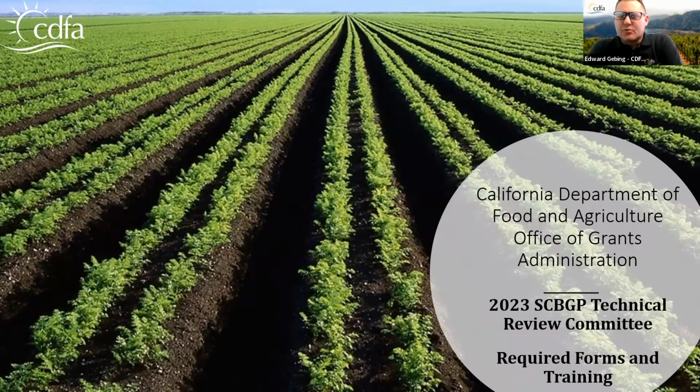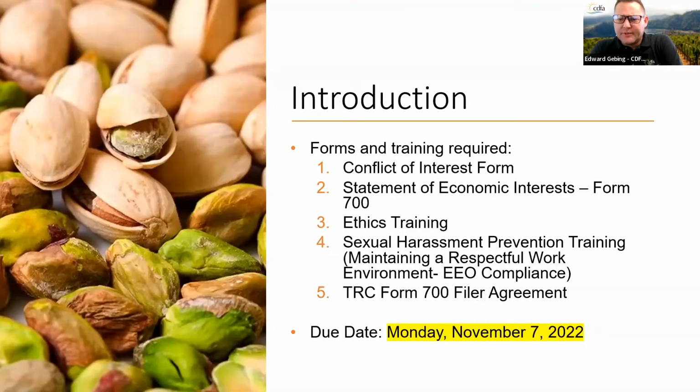This next presentation will cover the forms and trainings required to participate as a Technical Review Committee member. To begin service as a Technical Review Committee member, there are 5 items that must be completed this year.